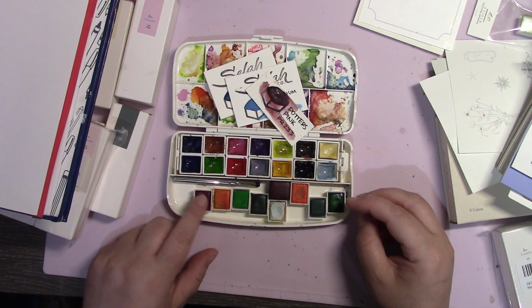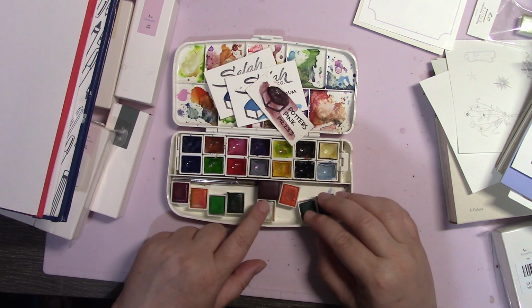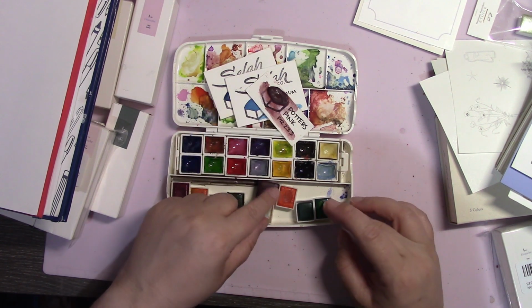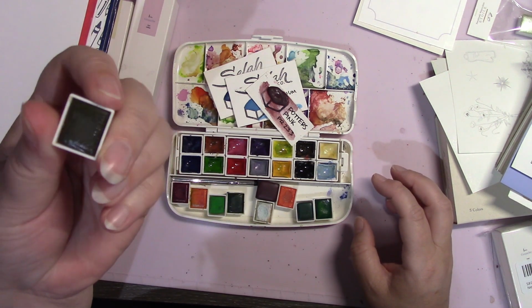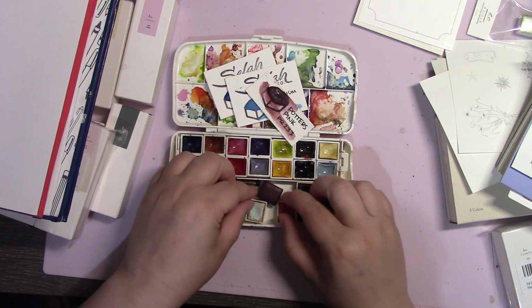Another darker red, which I don't have with this set, and then a bunch of greens because this only comes with one green. And while you can mix some and you can get some really great greens, having some of these really helps. Actually, I like this one. This is kind of like an off green, dark green ochre. So this is what I carry in my travel set.